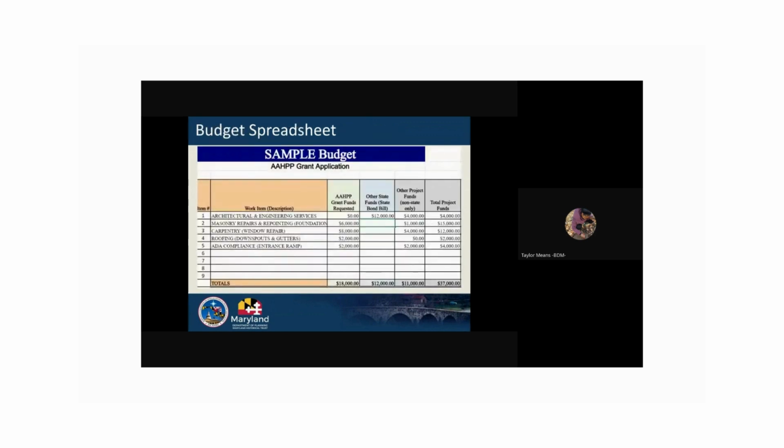So here is an image of the budget spreadsheet you'll fill out for your project. Please be aware that there is also another tab located at the bottom of the spreadsheet where you can find the sample budget. Please upload your project budget spreadsheet to the application as an Excel file, not as a PDF or other file format. Additionally, do not include the sample budget and instructions page in your application, only your project budget. As you can see on the screen, there are 6 columns in the budget spreadsheet.